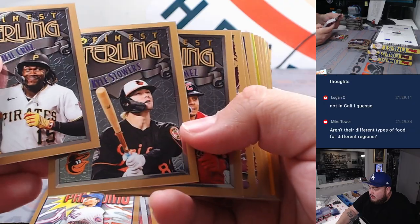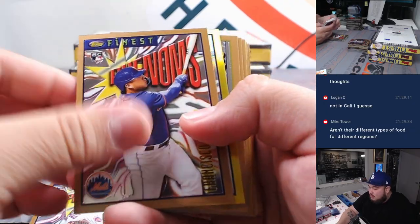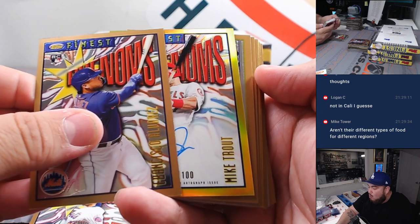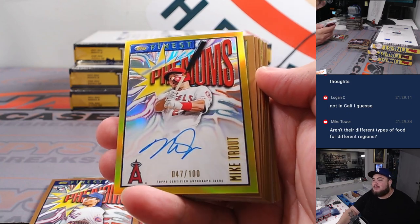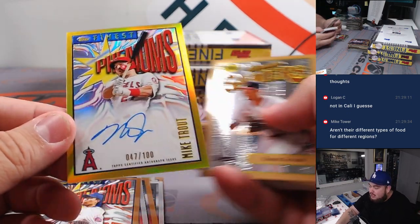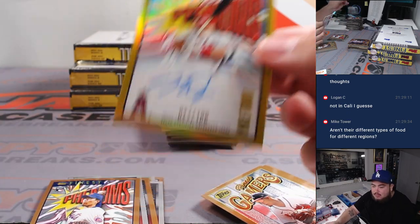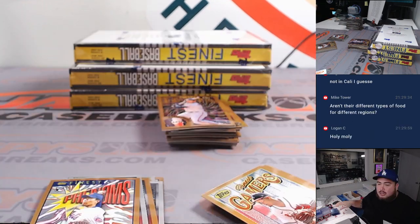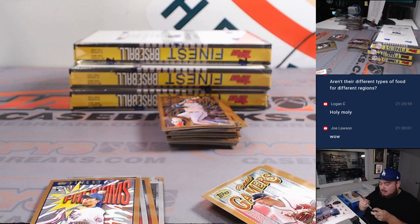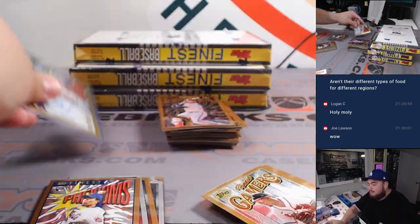Ooh, is that a gold? We got a gold. Look at that, guys. 47 out of 100 Mike Trout autograph. Joe got the Angels. And you're going to go to sleep good tonight, man. You are going to go to sleep good tonight. There you go.